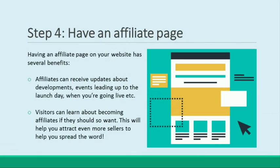Step 4. Have an affiliate page. It's a good idea to create an affiliate page right on your website. This way, affiliates can stay up to date with developments and see when you're going live, etc. At the same time, this will also inform visitors that they too can become affiliates if they should so want. This will help you attract even more sellers to help you spread the word.